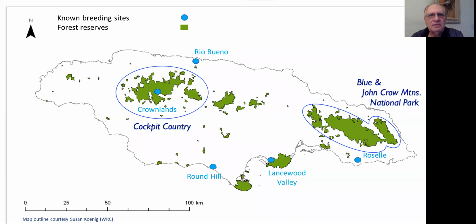At Lancewood Valley, the site is threatened by limestone quarrying to the north and by charcoal making. Large migrations still occur periodically, as Vaughan has observed. The status of the Round Hill breeding site needs to be investigated. Both Oxandra and the butterfly historically occurred here, but there are reports of forest clearing, cultivations, and charcoal making.